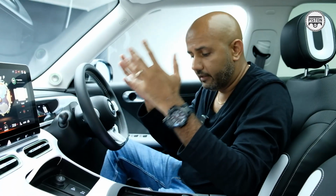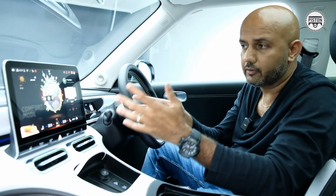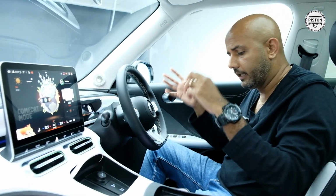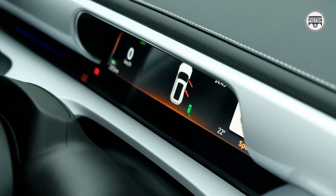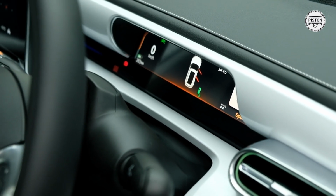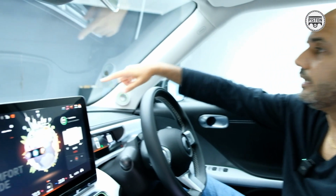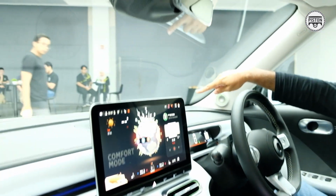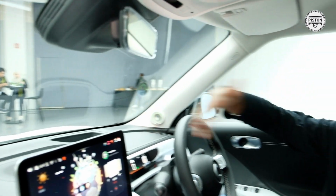So besides the 12.8 inch floating infotainment system over here, you also get a 9.2 inch instrument cluster, which actually is quite small, but you tend to get used to it. But besides that, you also get a quite large 10-inch colorized heads-up display. You won't be able to see it from there, but yeah, that's a heads-up display over there. And let's go check out the back seats.